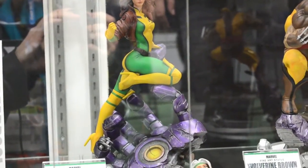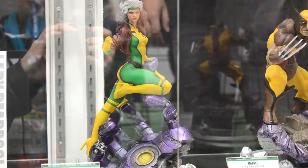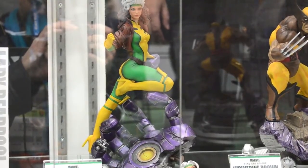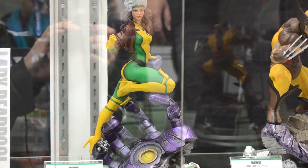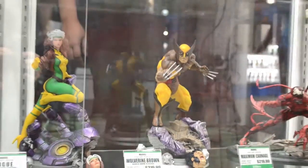We like to show a new fine art statue every year here at Toy Fair, and we had plans to do so for this show, but Marvel asked us to adjust our schedule slightly, so we'll be making some new announcements for this line during San Diego Comic-Con. But fans can expect this line to keep on growing well into this year and next.